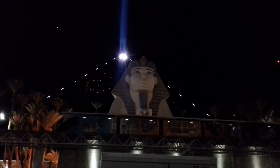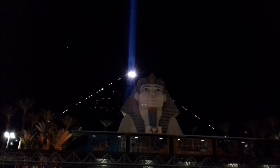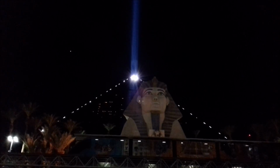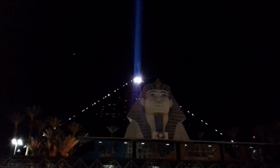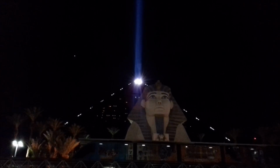Why did I come back here? Because I actually like the composition of this photograph. This is really cool. In the background you have the pyramid and that light beam, and even the star rounds everything up. Finally, this train. That's another thing.